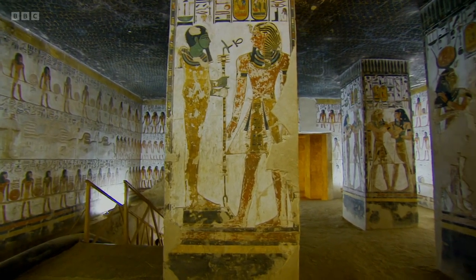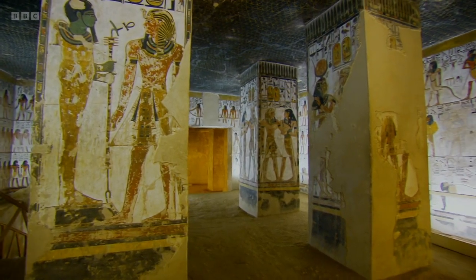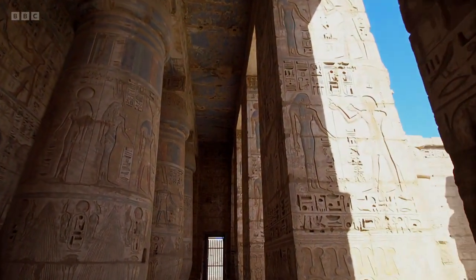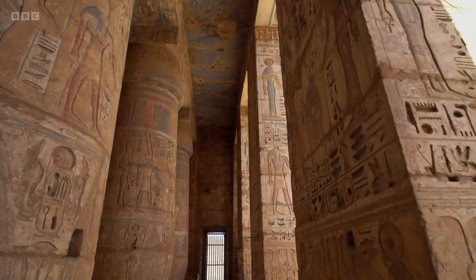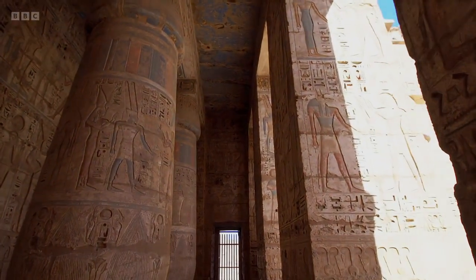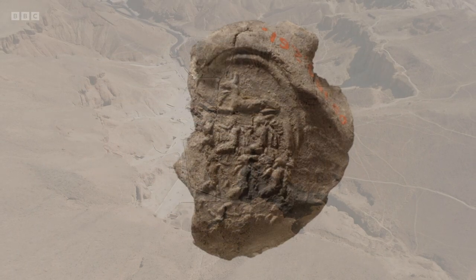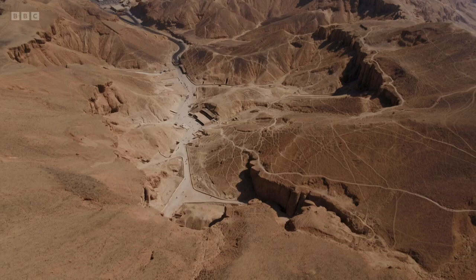This one, the tomb of Seti I, stretches nearly the length of St. Paul's Cathedral. From the names of kings recorded, for example, on temple walls, Egyptologists knew which tombs ought to be in the valley, but not all of them had been found. However, a few objects belonging to Tutankhamun had been unearthed there. And this convinced Carter that his tomb was somewhere in the valley.